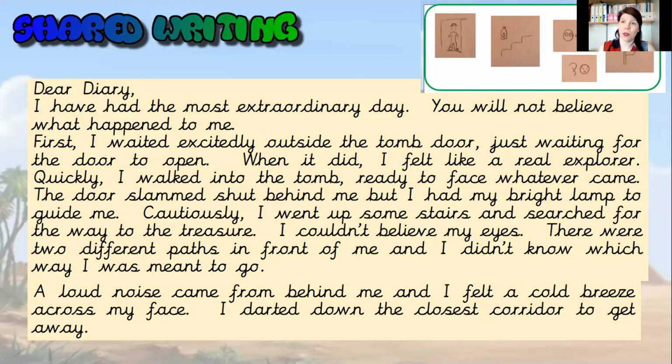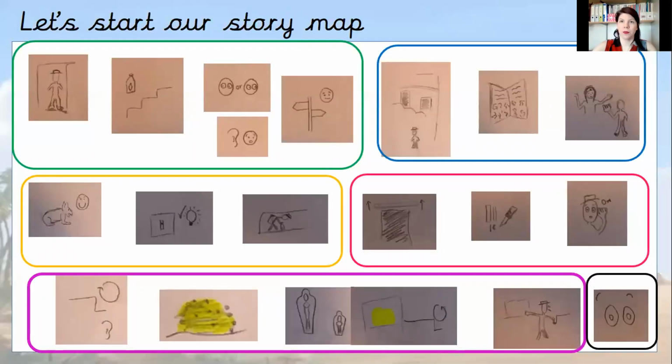A good place to stop today's writing is when Tadio goes into the big room with the empty doorways. So if we look at my story map, today I've only written the things that were in my green box. So Tadio going into the tomb, going up the stairs, looking around, hearing something, and then choosing a direction. Make sure you don't go too far ahead. So pause the video now and start writing the first part of your diary entries. Press play when you're ready.